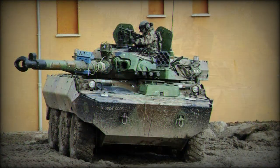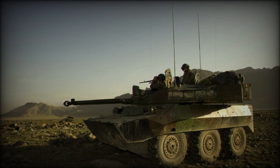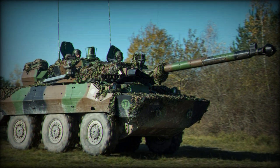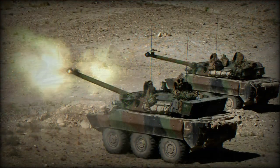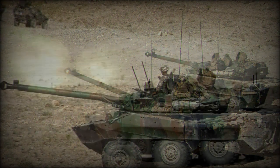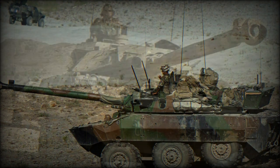Development of the AMX-10RC began in 1970 and the first prototype was made available in 1971. Production began sometime in 1976, with the first systems completed by 1978. This culminated in over 540 examples being produced for the French Army and Foreign Legion as well as overseas customers. Deliveries to the French military began in 1981.